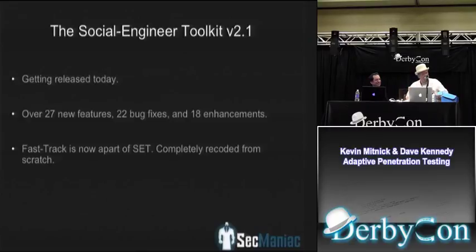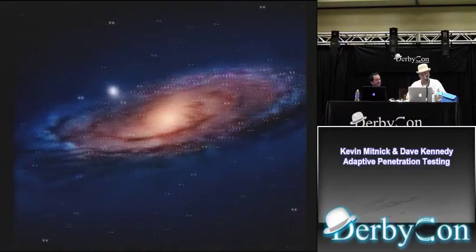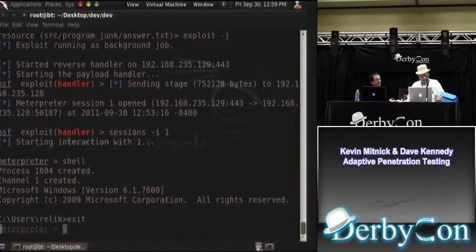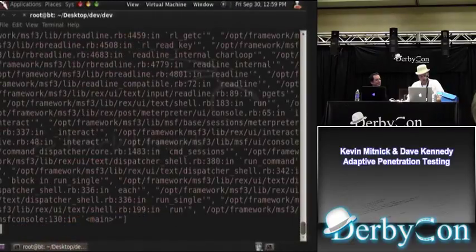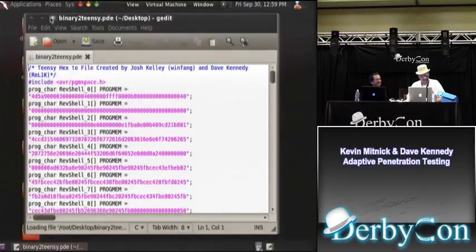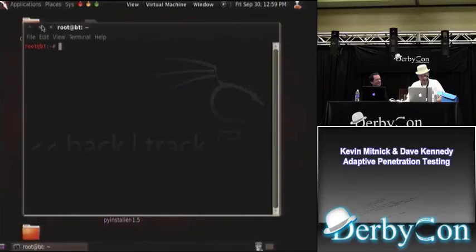And so Fast Track is now a part of it, but a couple cool things I want to show you real quick. Oh God. That is not a bug.